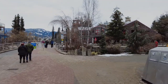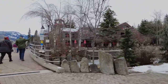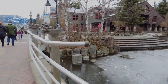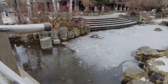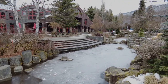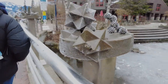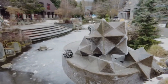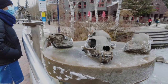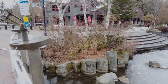There's another brew place called the Brew House, High Mountain Brewing Company. Nice little fountain and stream that's normally not frozen in the summertime. Little skulls of birds, animals.